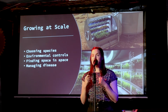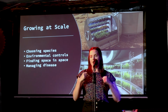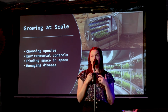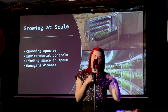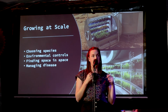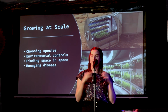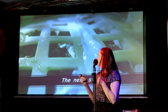And then my last point is managing disease. So space is sterile, but astronauts aren't, and we take our bugs with us. And so on the ISS, there's actually been a fungal infection when they were growing some plants, and the plants nearly died because they got infiltrated by this fungus. And so managing disease, we have to do it all the time on Earth, out in fields when we're growing crops, and it's going to be the same issue in space. And it can be a problem as well when you have these really controlled environments, that if you get your humidity wrong, things can just go crazy.